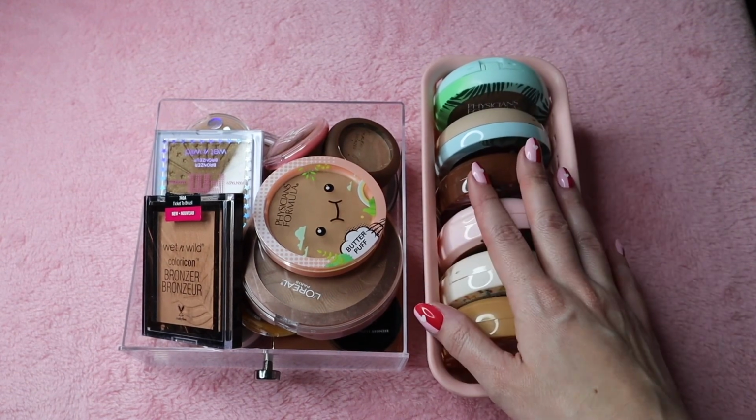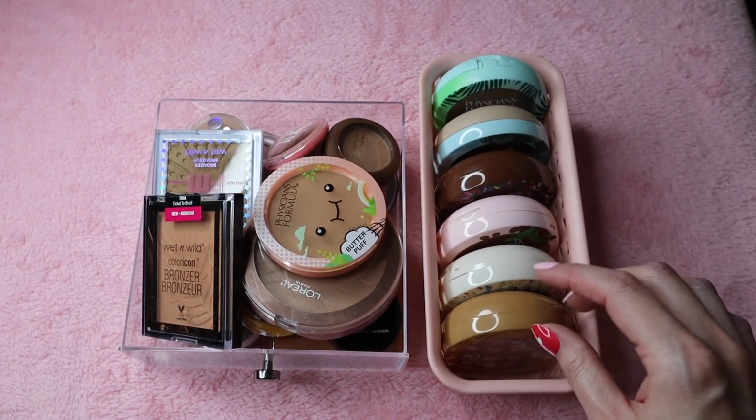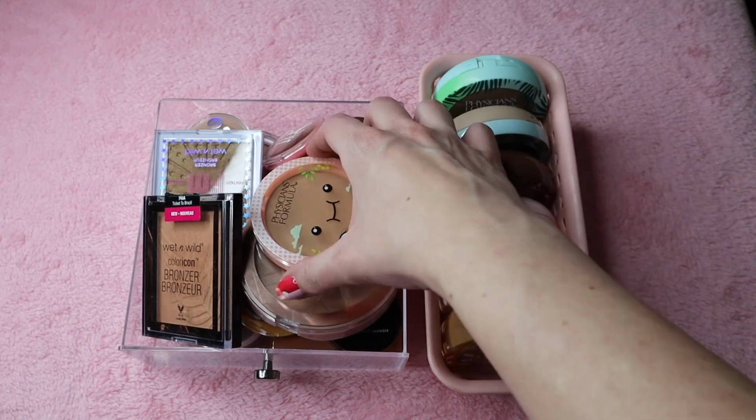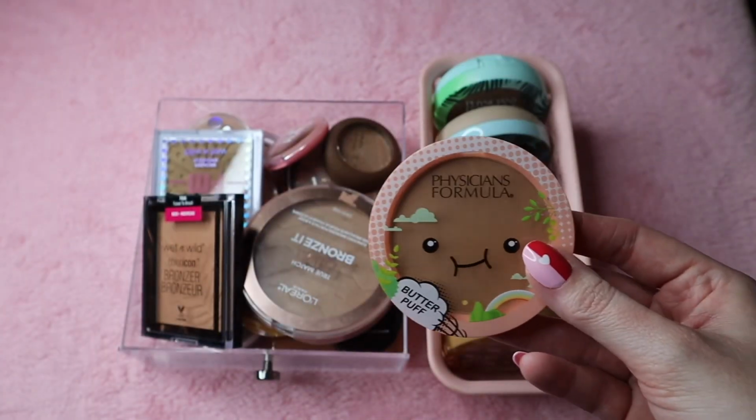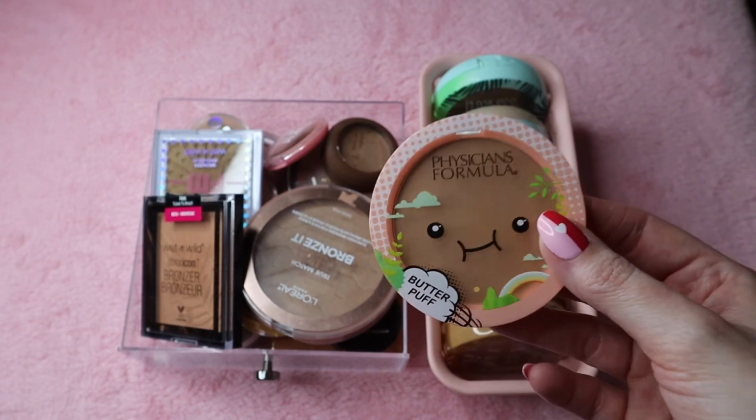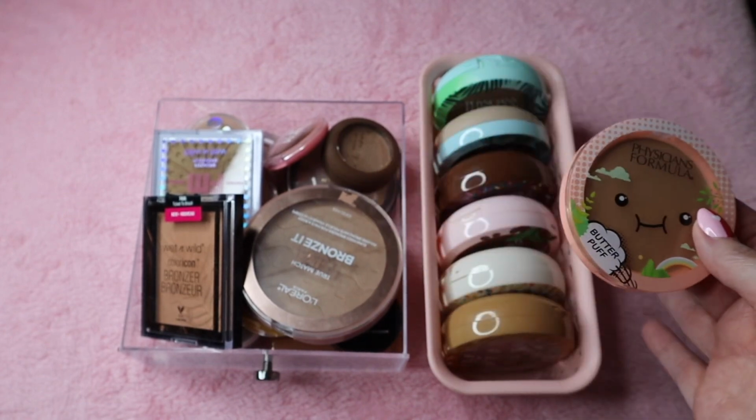Now that Physicians Formula has been added back to the cruelty-free list, I am going to keep these as well as this bronzer from them. I think they make the best bronzers, and I'm so happy they've been added back to the cruelty-free list because I'm going to be keeping all of these.